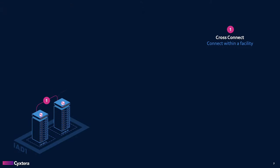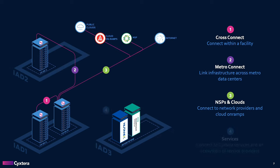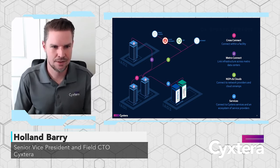So let's take a look at how it works here. Here is a logical view of one of our metro areas in Northern Virginia. And we'll start at the top here. Those pink lines represent network connectivity and our SDN fabric. And our SDN fabric is really the foundation of all the services that we offer, including our enterprise bare metal offering. This allows you to virtually connect disparate points within our data center or within a metro region. This is all powered by an easy to navigate web GUI, and behind the scenes is a complementary set of APIs, and we give you access to both.